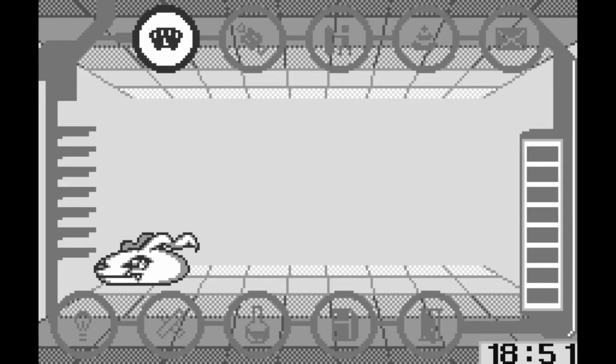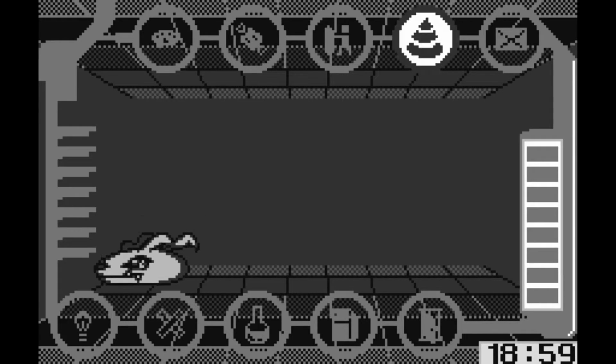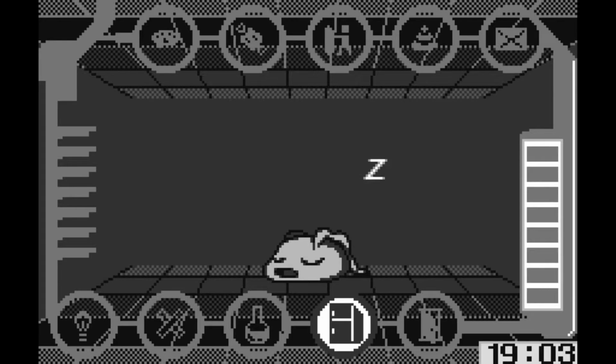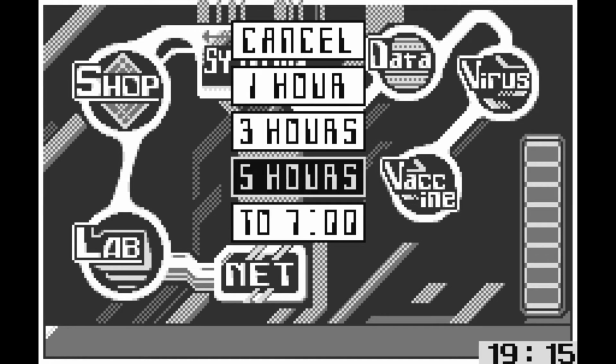Otherwise, this is pretty standard fare for a virtual pet. You can view their status, feed them, train them, clean their poop, turn the lights off, care for them if they're sick or injured, give them potions, and let them sleep. From the net menu, you can battle against other owners of the game or of Digimon virtual pet toys, and you can send your Digimon off on a netcation, which sounds like trading between copies of the game.